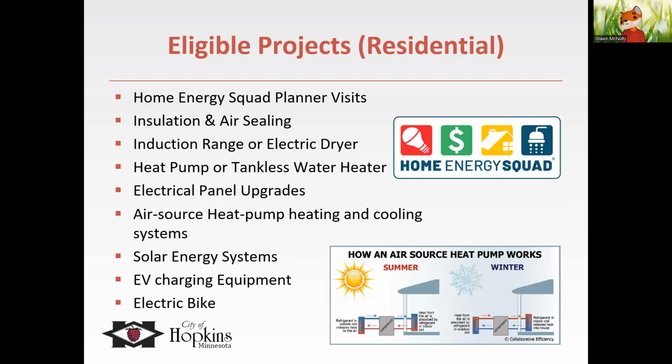And then electric bicycles, we would do one per household. We've had this question throughout the program launches. Right now, just because of the limited funding, we're not doing an electric bike for every single person in your household.